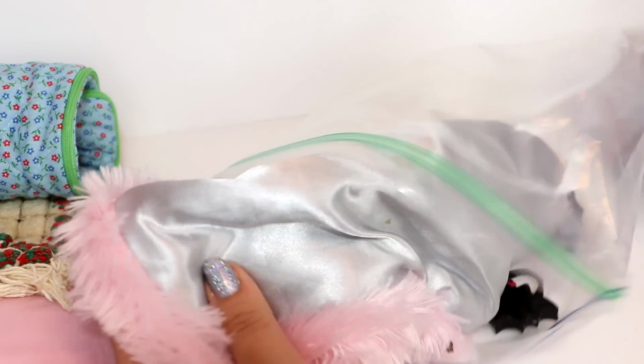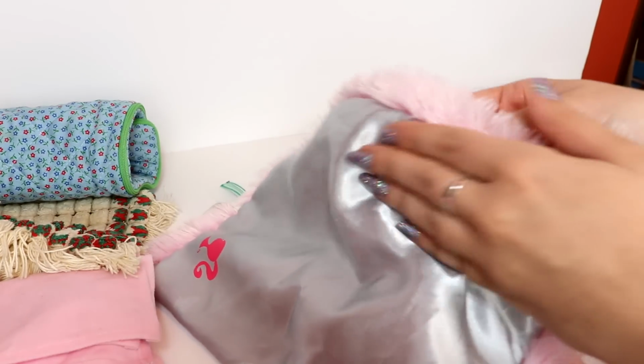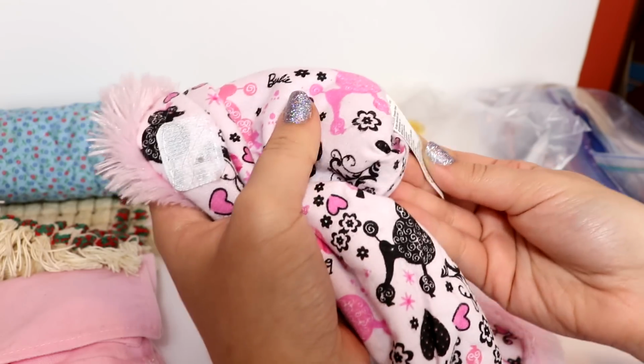It almost looks like a hat. What the heck is this? What? Wait, this is so big. I'm assuming this is just another sleeping bag. I don't know what this is, but it says it was made in 2009. It also has this thing on the end.